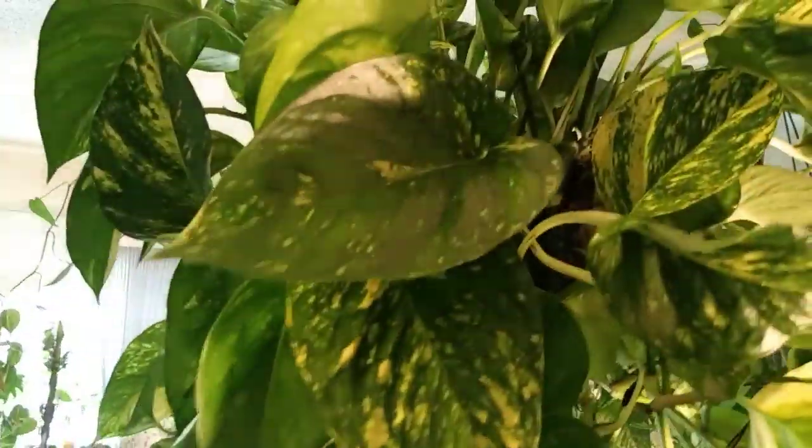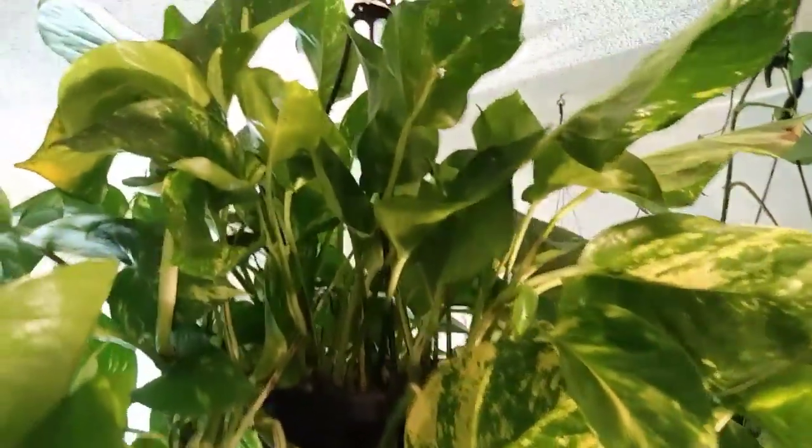This is a celebration pothos actually right here. I call it my celebration pothos. I bought this for a special occasion, and I may share that story with you all. Yeah, the reason why I purchased her.